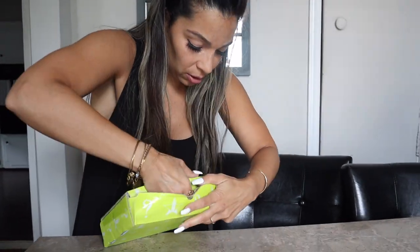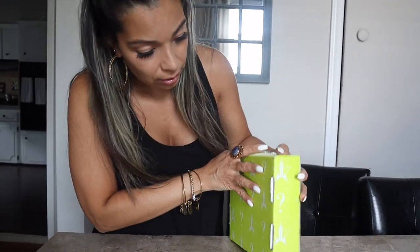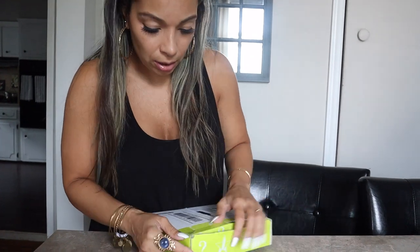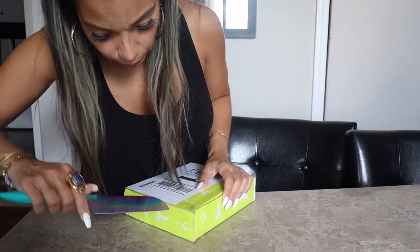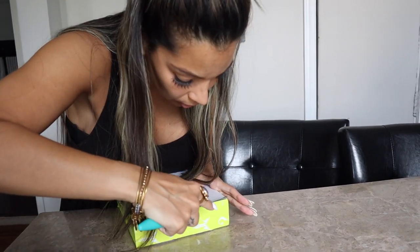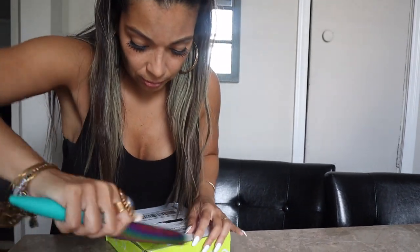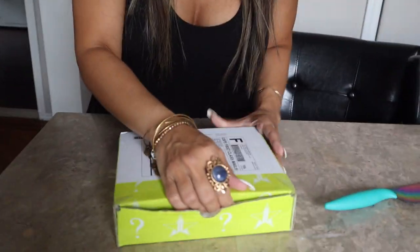This is no joke. Wait, you have to cut the box properly. Oh, wait, okay. Cut the sides. So I won't feel anything? Yeah, so you can open it and then you'll... Okay. Alright, ready? Ready?